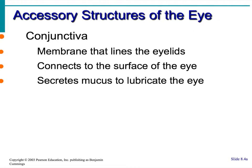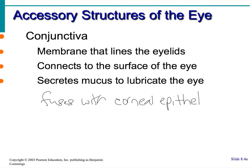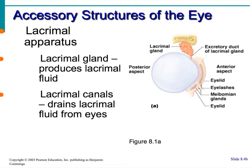And then you have a conjunctiva, which is a thin membrane that lines your eyelids on the inside, and then it connects to the surface of the eye. So it helps to keep dirt and stuff out. It's like a little sac that keeps dirt out of your inner eyeball sometimes. And it also secretes mucus, which lubricates the eye. It ends at the edge of the cornea by fusing with the corneal epithelium. So remember, that's a connective tissue that is a lining, corneal epithelium.